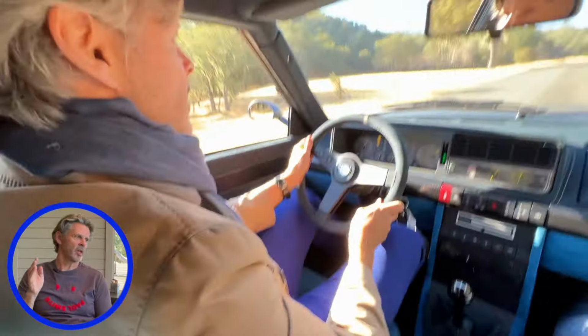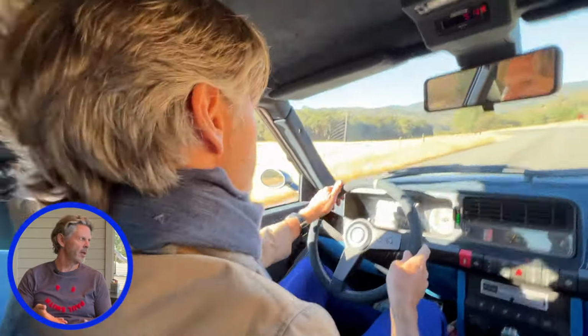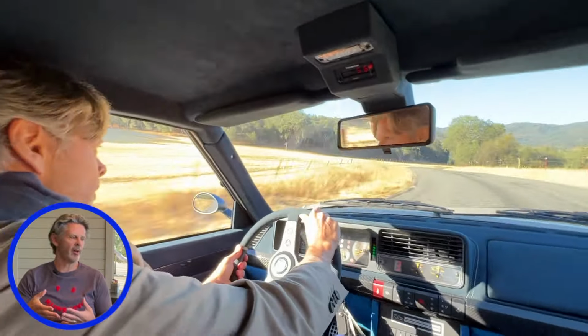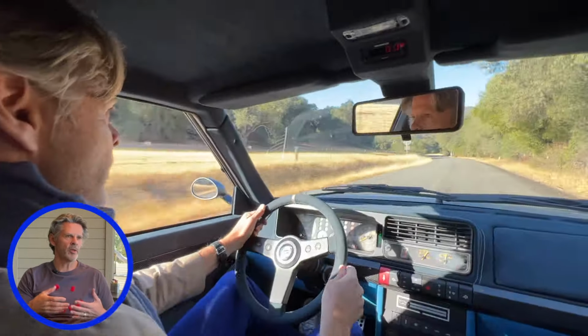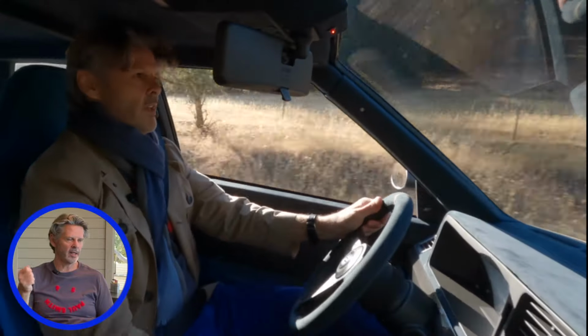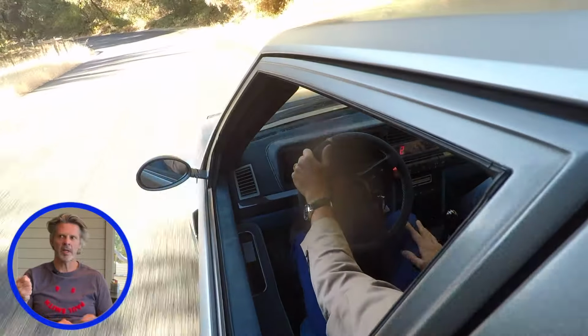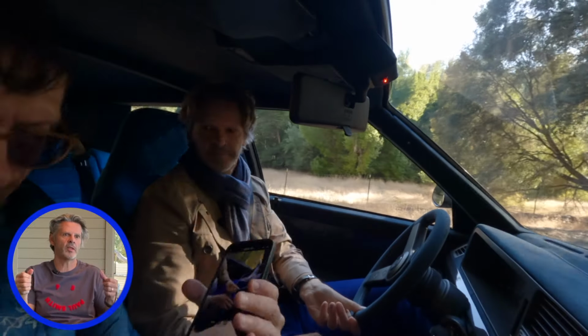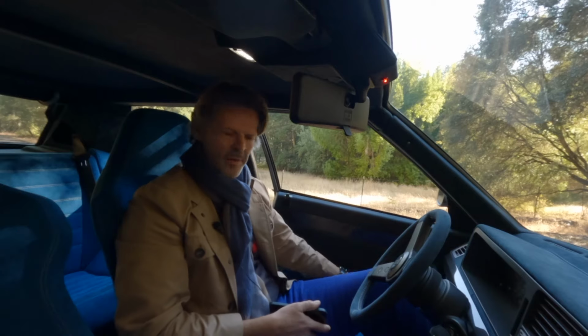Through the gears and just pushing it. Apart from the fact that I think the speedo is in kilometers, right? You're never quite sure how fast you're going, but it's one of those cars that you drive it. It's plugged into the back of your spine. It's a seat of the pants. It just makes you feel alive and reminds you just how much you love driving.